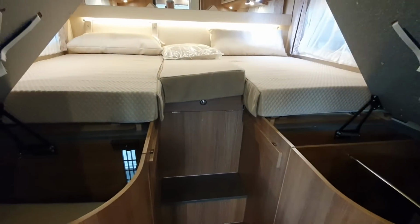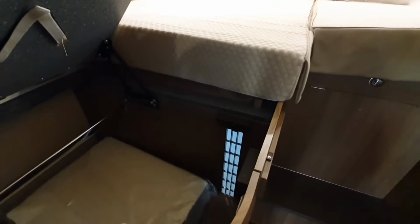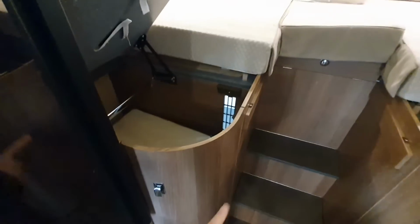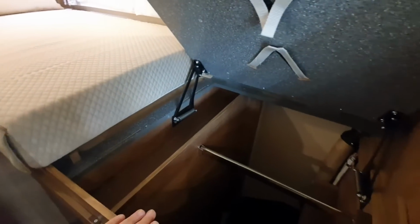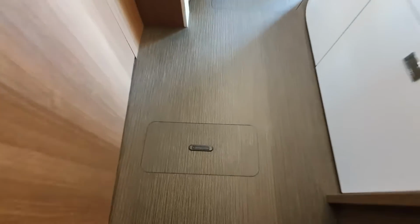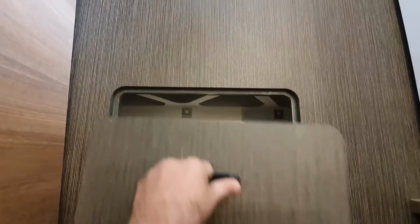Anyway, good. So as you can see, I showed you where some of the storage is at the back, and of course the bed will extend out a bit. And that's not the cushion they put in here, that's a different cushion, but there'll be a cushion that will go in here to make a German bed layout. Double floor, as you'd expect at this price level. A little bit of storage there.